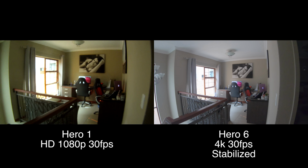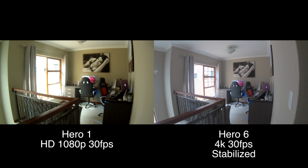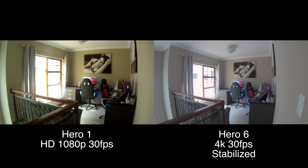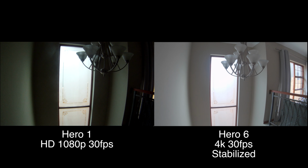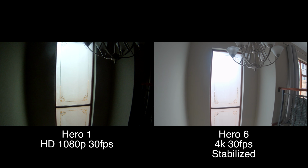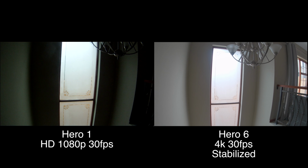So this is inside. Here you can see on the left hand side how grainy it is, and you can see in the shaded areas, and this is the biggest thing, the shaded areas are so dark on the Hero 1, but on the Hero 6 there's still so much detail, yet the outside areas are not overexposed. Over here you can see how light it is on the inside walls, plus the windows you can see the details. Okay, so this next test is going to be completely audio from here.